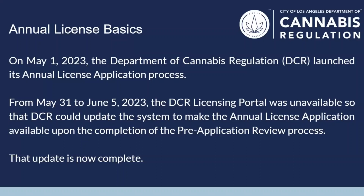So the licensing portal is back online. If you have a pre-application review record that was deemed eligible for further processing, when you click on the action required button, it will take you directly into the annual license application. And as mentioned, when you do submit the annual license application, if you meet the requirements to receive temporary approval, we still have a pathway to grant temporary approval on those records while doing the environmental analysis and working the record towards the issuance of an annual license and or a recommendation to issue an annual license.